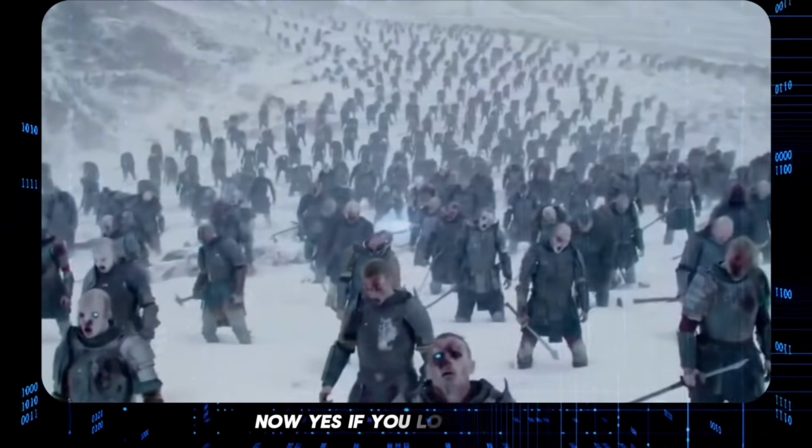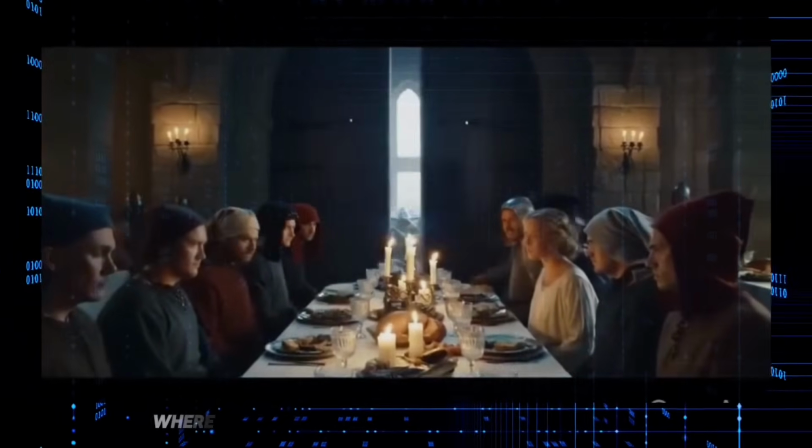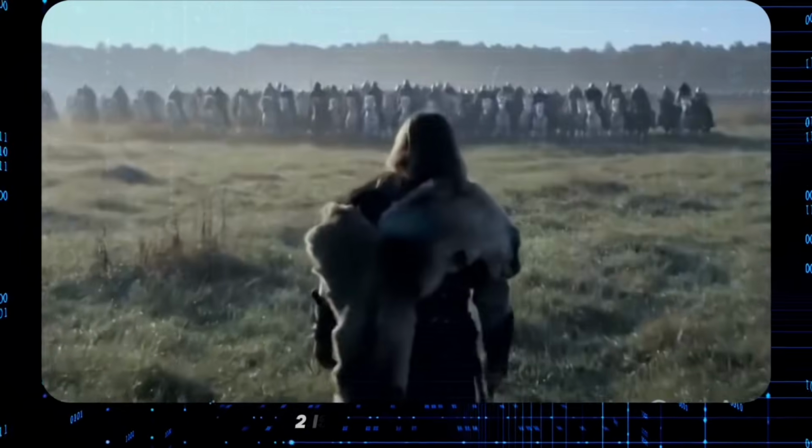Now yes, if you look closely, you might spot some minor issues in a few scenes. Like this one here where it's obvious that it's an AI-generated video. But honestly, when you compare it to other video generation models out there, Veo 2 is light years ahead.